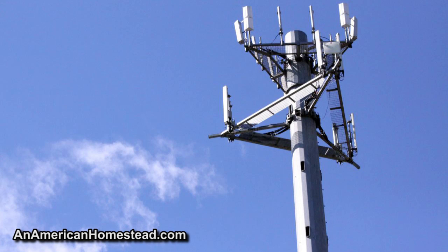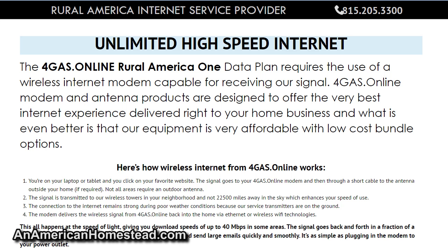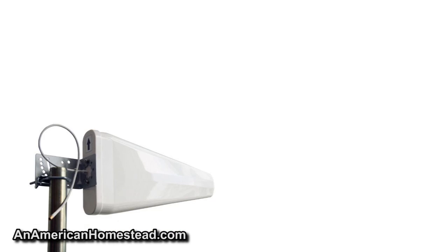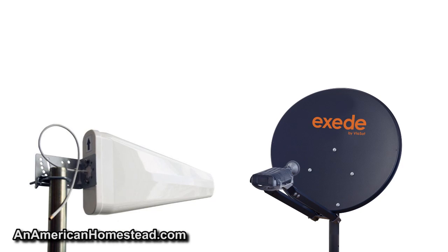But if you live closer to a tower in your rural area, this might be the best option for a really fast internet connection at a reasonable monthly cost. There are a number of companies you can find that will resell the bandwidth from all major cell service providers. There are even websites online that will tell you where the exact locations of cell towers are around you in case you need to know. Getting a high-gain antenna would be my top pick before getting a satellite connection, especially if high latency is a concern for your online activities.